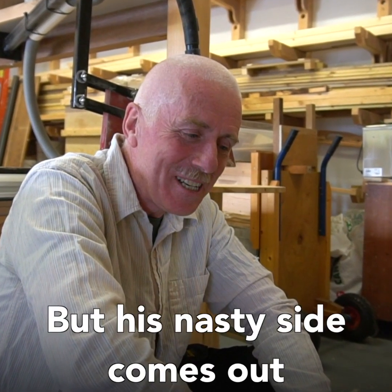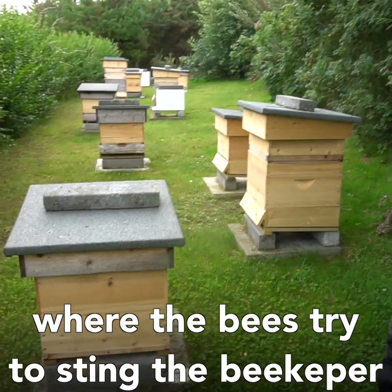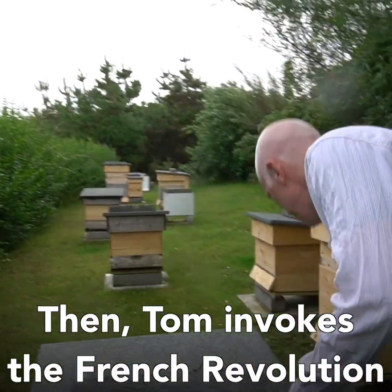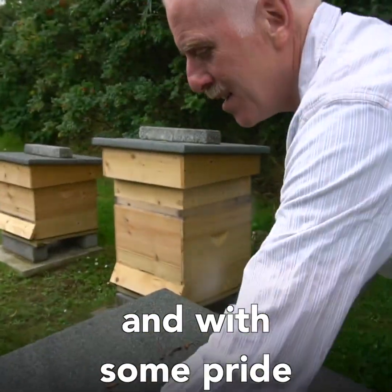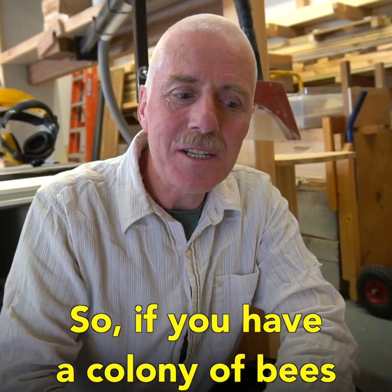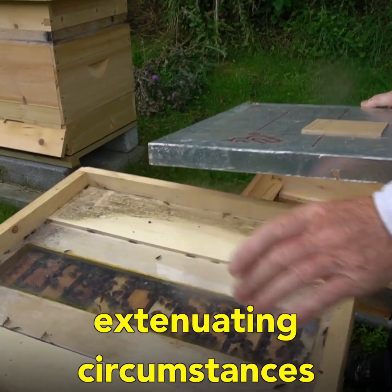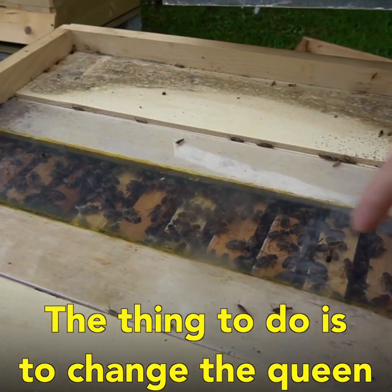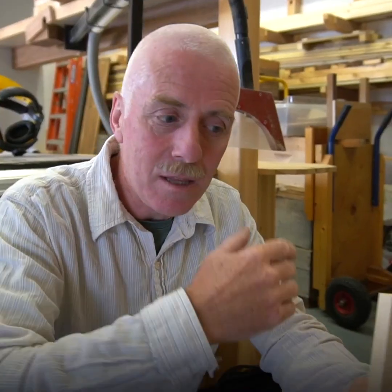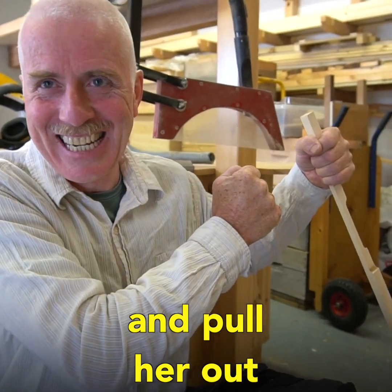Look at that smile. Tom looks like a nice man, but his nasty side comes out when you ask him about angry hives, where the bees try to sting the beekeeper. Then Tom invokes the French Revolution, and with some pride. The temperament of the bees is determined by the queen. So if you have a colony of bees that are aggressive and there isn't any extenuating circumstances, the thing to do is to change the queen. Take out the queen, like in James Bond, catch her by the 2 ears and pull her out.